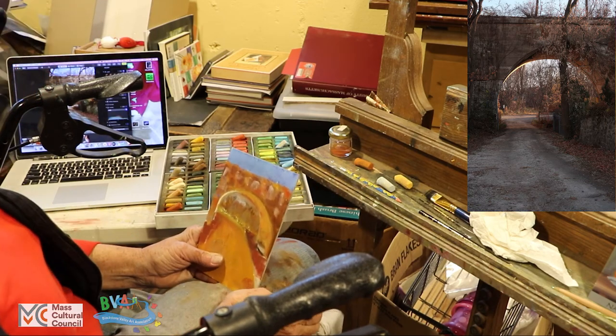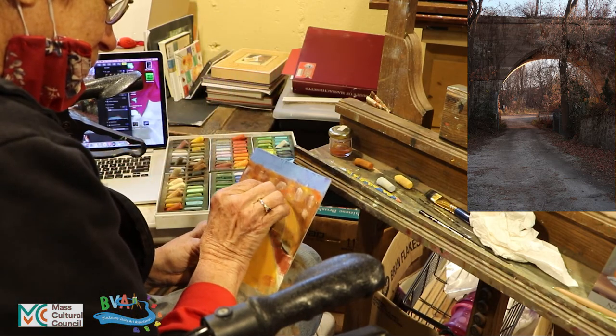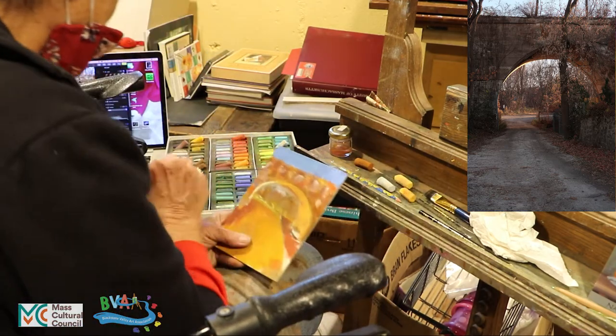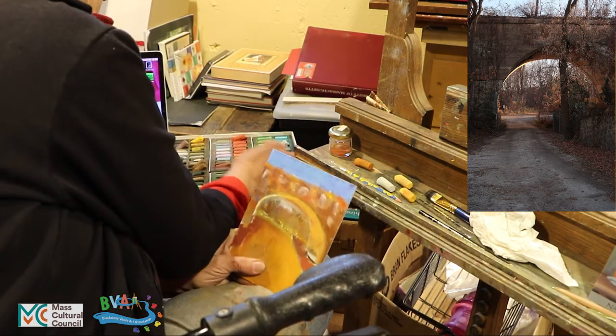I suppose if you did Richard Smith's color charts, it would be a real benefit to you to learn how to mix paint. And you probably wouldn't hate it so much. But it's such a tedious job. I refuse to do it. I want to have fun when I go out to paint.